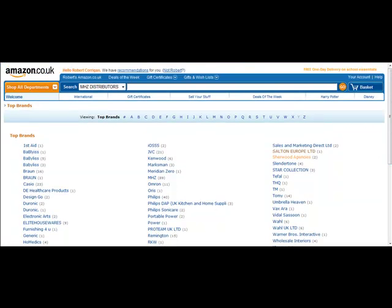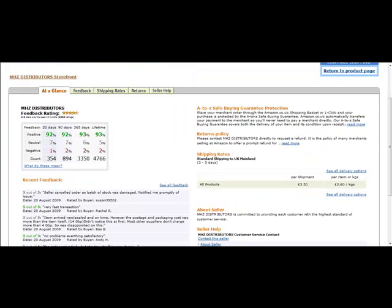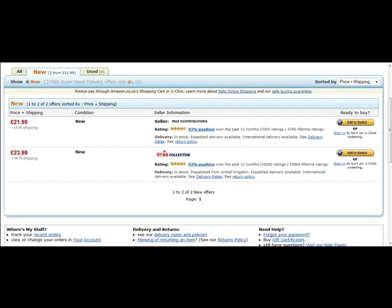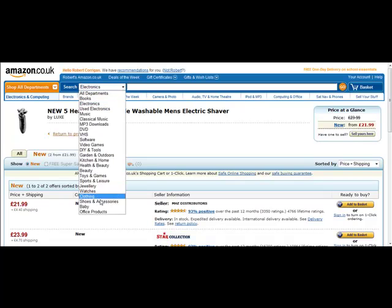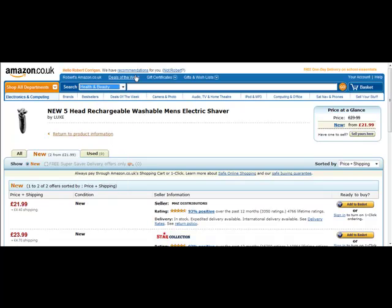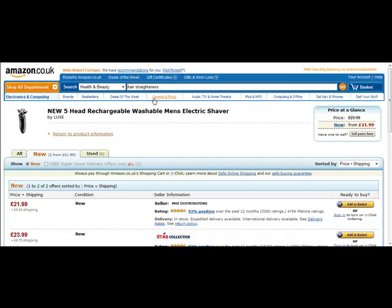I'll just go back a few screens here. Now that was a very, very small market. Let's take another one that I actually use in the magazine, in the ebook, and that is hair straighteners. So let's have a look at some of the other products that I might be able to do. So let's try, not electronics here, but health and beauty, and let's try hair straighteners. There we go, it comes up straight away.